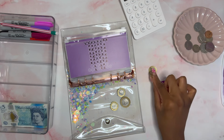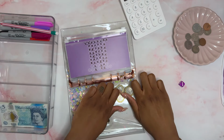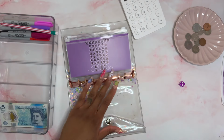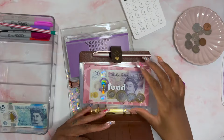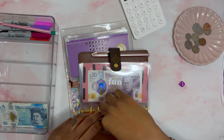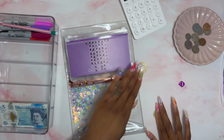So we can do two. Sorry if this is ridiculously loud. We can do three. So it was six. Let me just put this in. Oh, this should already open. Here. And my cash envelopes. So what did I do? I put three in, didn't I? No, I'm going to take it from here. So from food, I'm going to take out £3. So now the £3 going in.